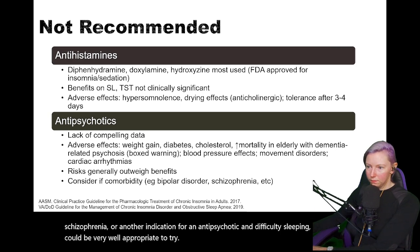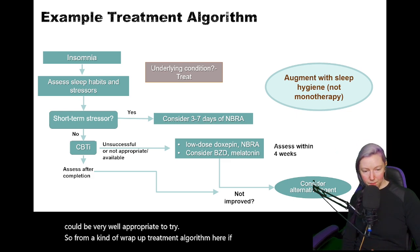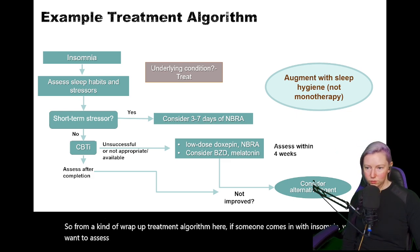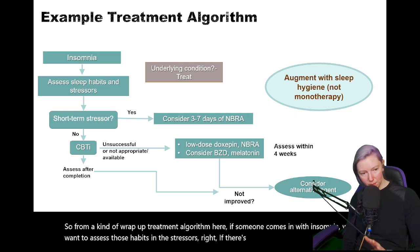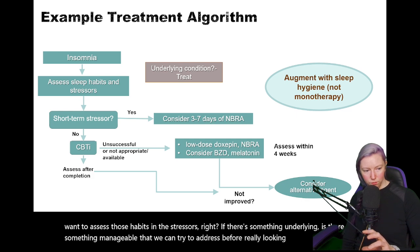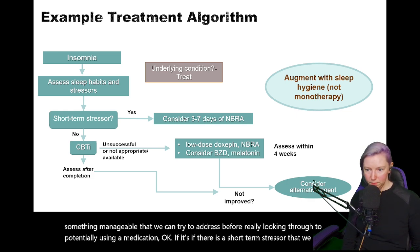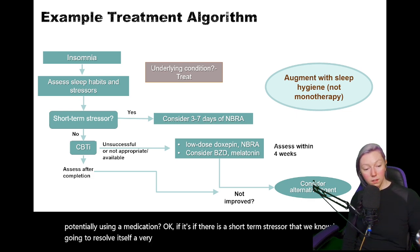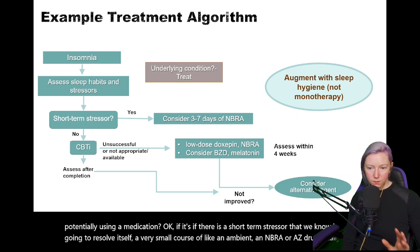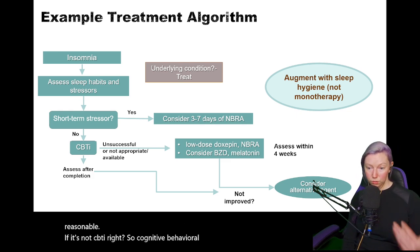So from a wrap up treatment algorithm here, if someone comes in with insomnia, we want to assess those habits and the stressors, right? If there's something underlying, is there something manageable that we can try to address before really looking through to potentially using a medication, okay? If there is a short-term stressor that we know is going to resolve itself, a very small course of something like an Ambien, an NBRA, or a Z drug, totally reasonable. If it's not, CBTI, right? So cognitive behavioral therapy for insomnia should be recommended.